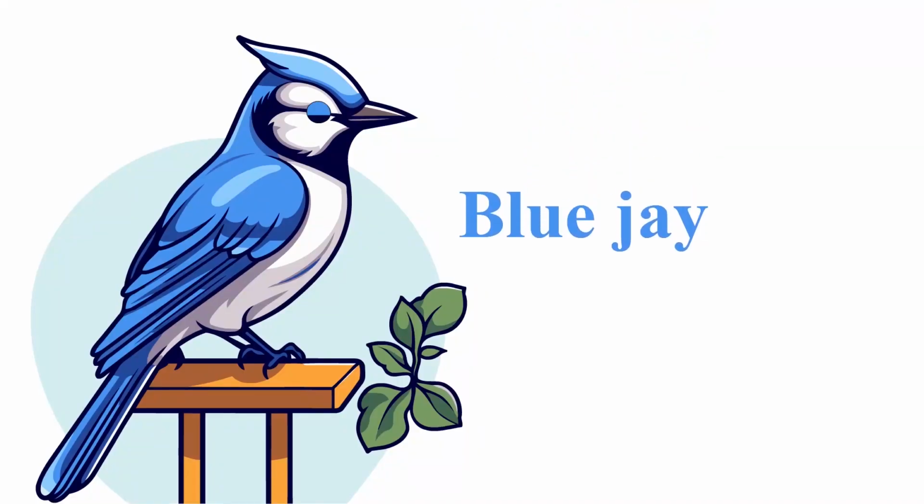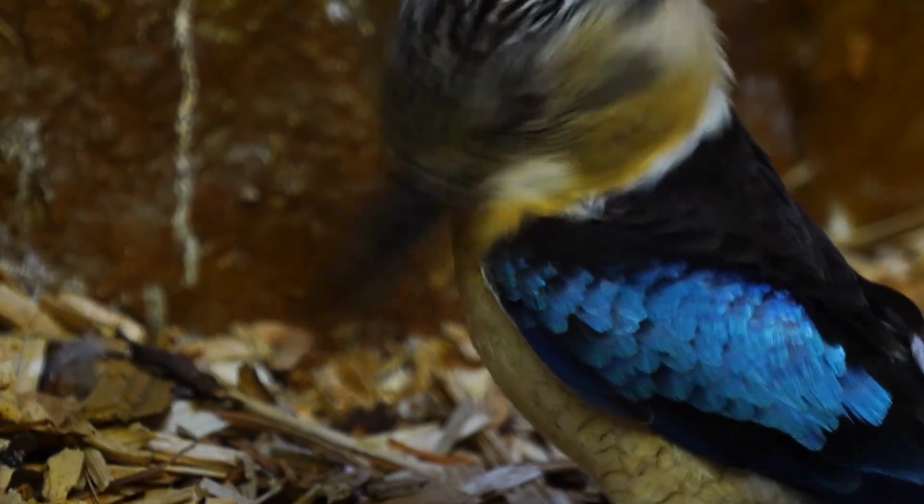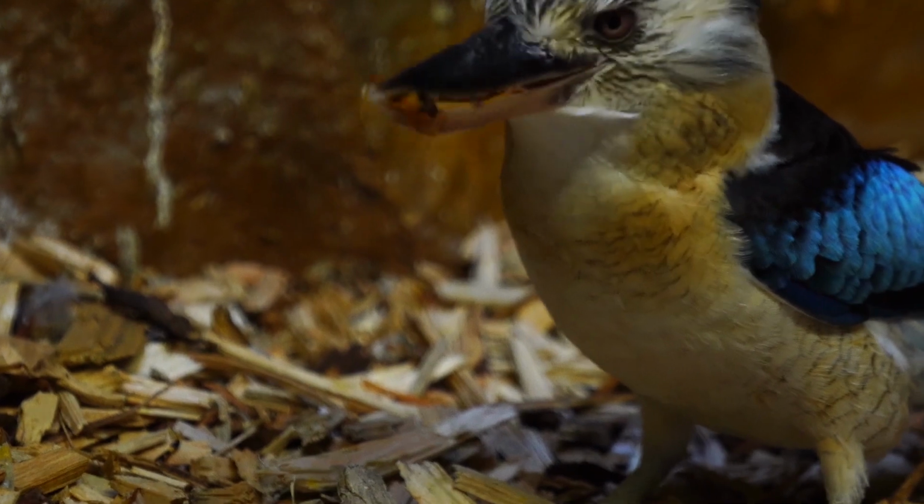Blue jay. Recognisable by their bright blue colour and loud calls, blue jays are curious and bold birds often seen in North America.